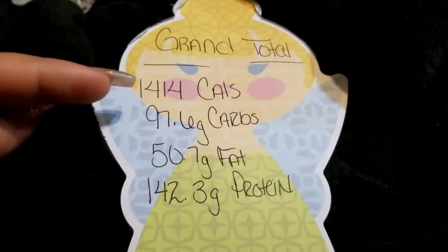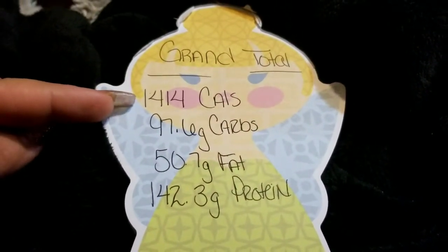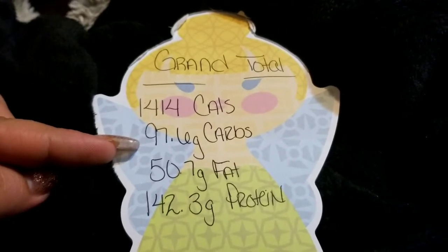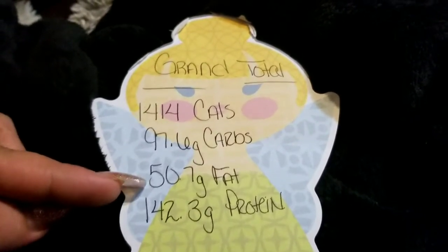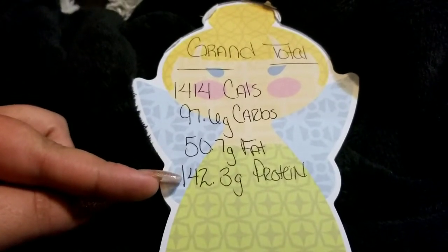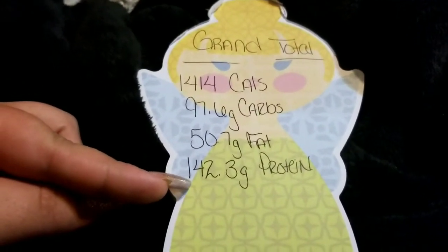All right, so the grand total is 1414 calories, 97.6 grams of carbs, 50.7 grams of fat, and 142.3 grams of protein.